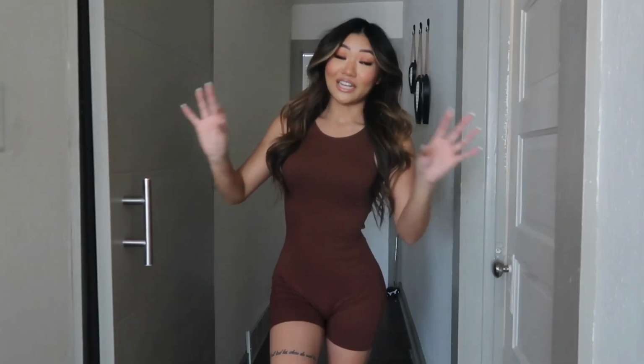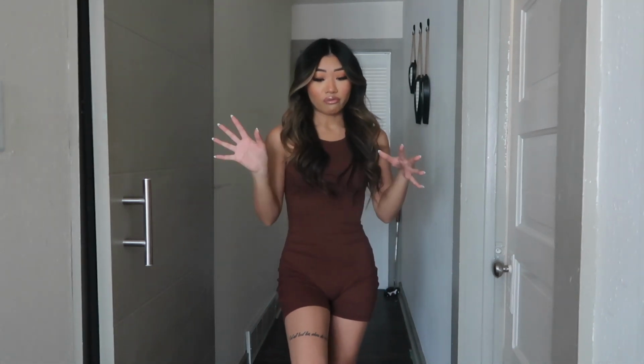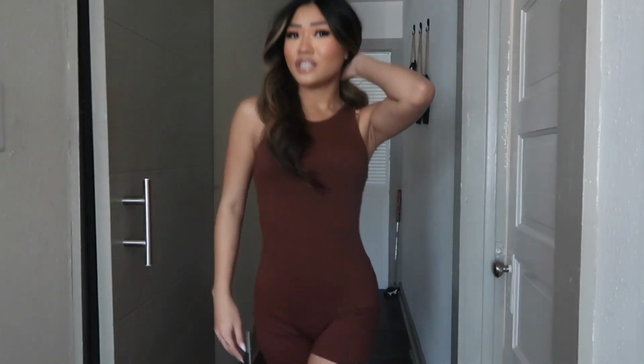Okay, I love one pieces. I feel like they just always deliver. They just look so freaking cute, and they're so easy to style and put on and wear, and they're just so cute. I just love them. So I got this brown one, and it fits me really good.